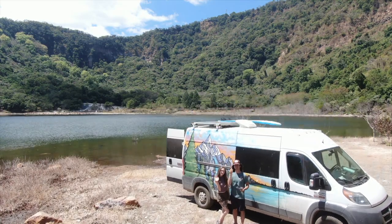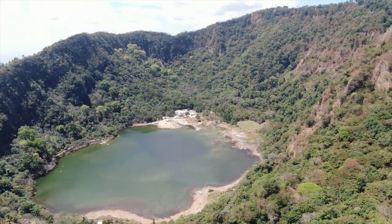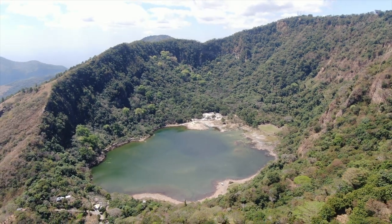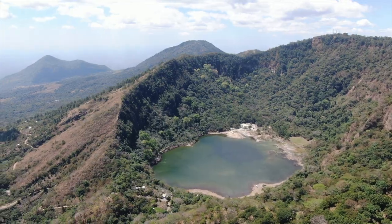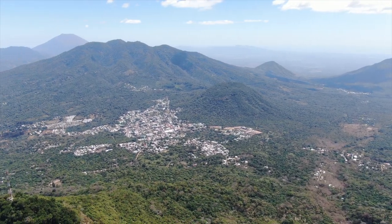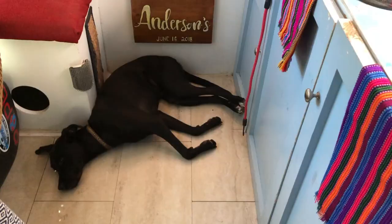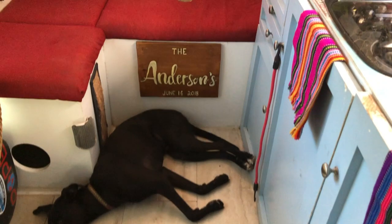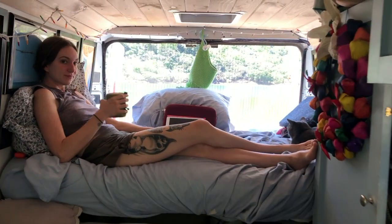Camping in a crater! So different from any other campsite we've stayed. It's $1 per person and $1 for the van to stay there. Alegria Crater is so peaceful. Relaxing while watching the lake was a perfect morning.